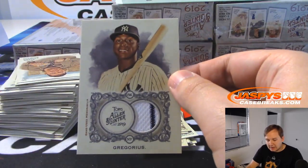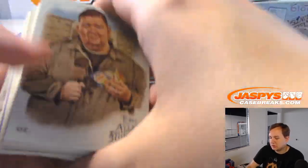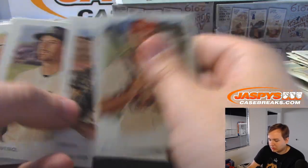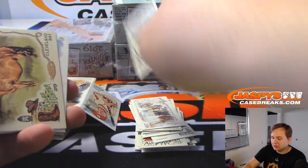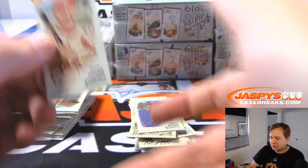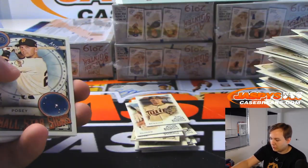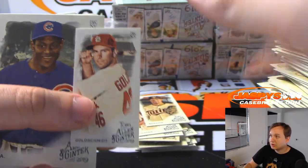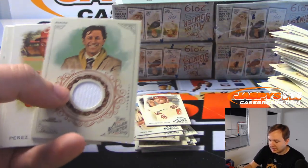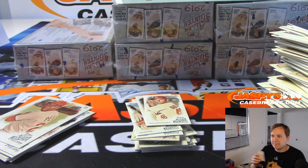The relic, Didi, another Yankee. I think that's the third relic. That's Edward with the Yankees. Oh, Golden Retriever, nice. There's Sammy Sosa. Paul DeJong. Jose Barrios. There's Goldie for the Cardinals. There's Pete Alonso. Black bordered rookie mini. That to the side there. And there's another Rocks. Burton Rocks relic. That's for Michael K with a non-baseball spot. There you go.